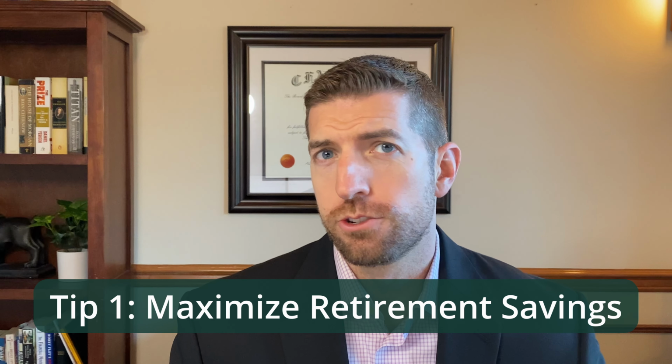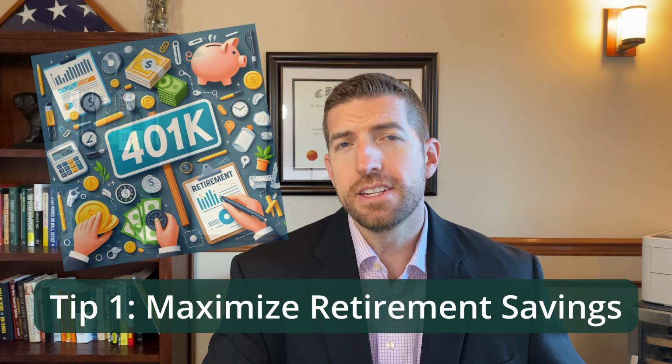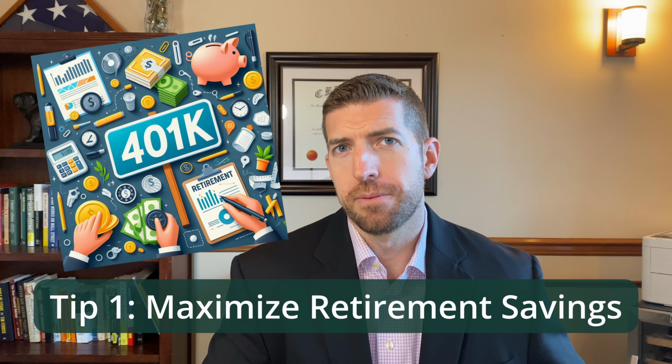So my first tip is one of the easiest ones, and that's just to maximize your retirement savings. You start with your 401k plans. Obviously, you want to get your match first, but every dollar you contribute to a traditional 401k is going to reduce your taxable income by that equivalent dollar. So, one of the easiest, quickest ways to reduce your tax bill.